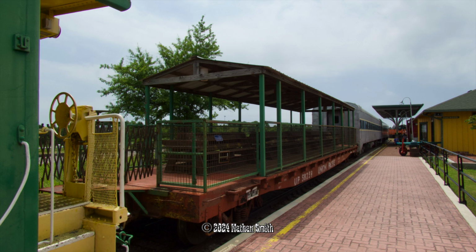The museum also has an operating excursion train, but unfortunately I was there on the weekend they don't operate, so maybe the next time I'm at this museum I can get it in action. But there will be a special treat at the end of the episode, so stay tuned after I have gone through the museum's collection of rolling stock.